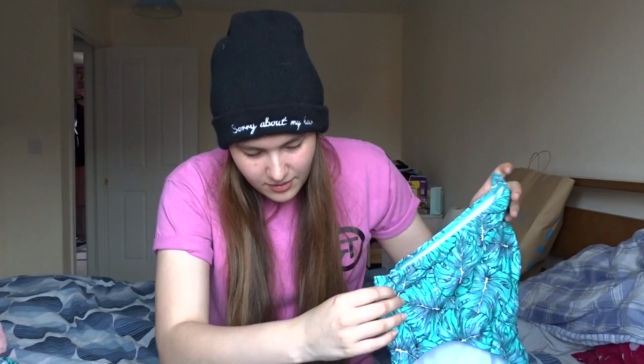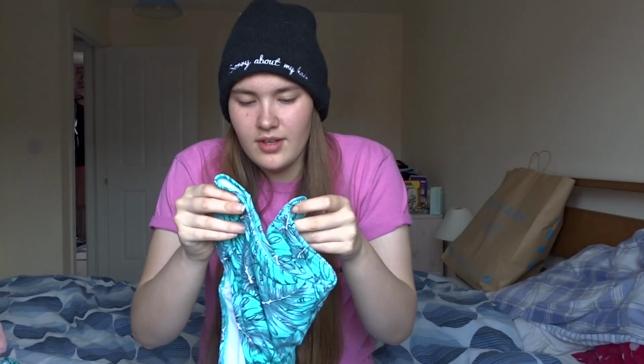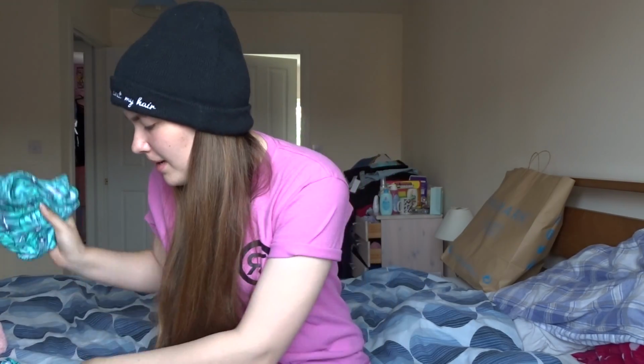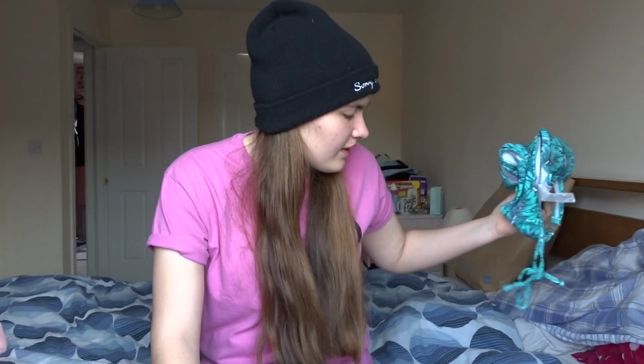I got like high-waisted ones because they make me feel more comfier. Ow, I just stabbed my toe with my nail. They make me feel comfier wearing high-waisted ones, so yeah. I really like the pattern, and I have 2 more, but I think I showed it on a holiday haul that I did ages ago that I've actually deleted because it was so bad.